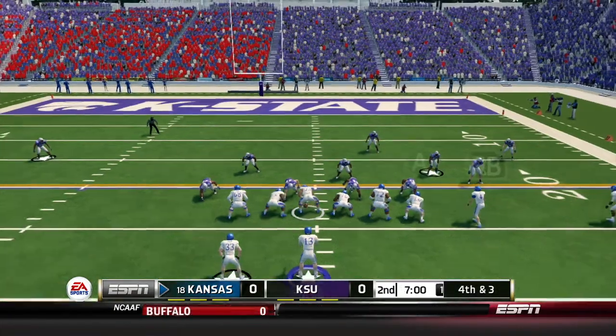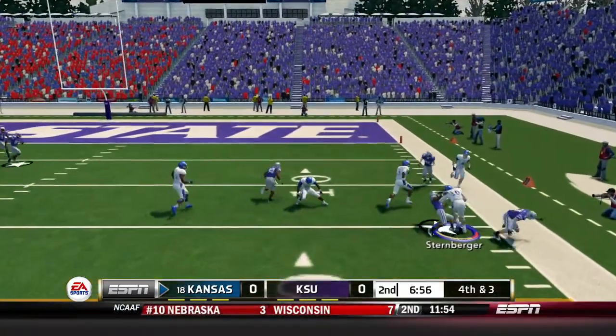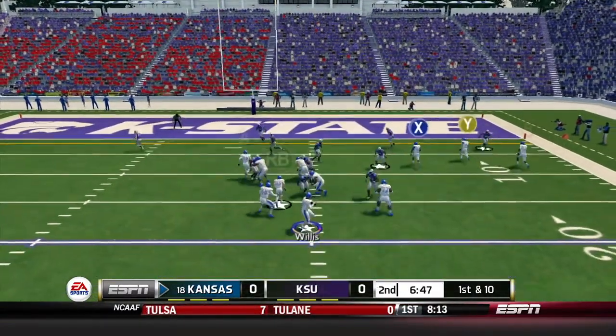It's going to be the first play of the second quarter. We're going to go for it. Rolling out, Ryan Willis throwing it right. Very good setup play, getting Willis out of the pocket, finding Sternberger there short in the flat. And that's going to be a first down.